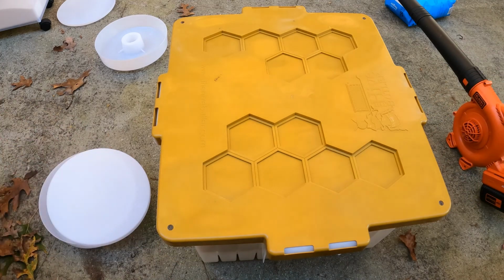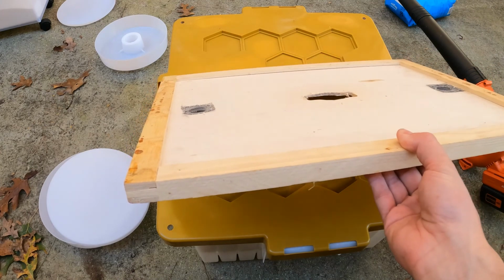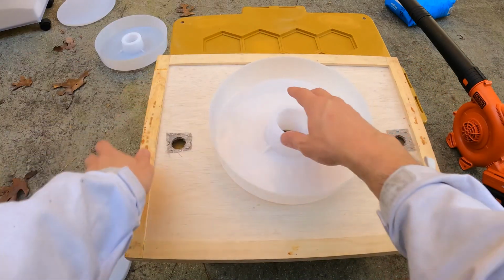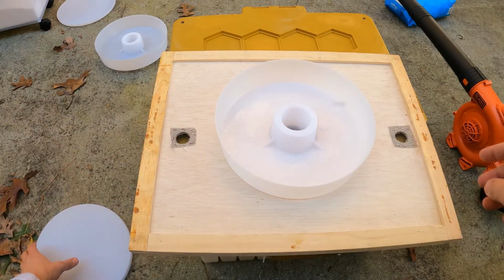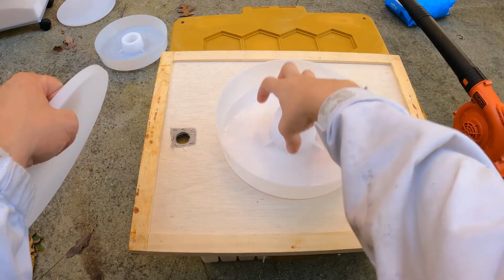The only other thing I want to mention is with these hive covers, I didn't really mention it when you saw me putting it on the red hive, but the idea is this goes on up top and you're filling that with the sugar. And depending on if you own one of these rapid feeders or not, you could put the little cap on.